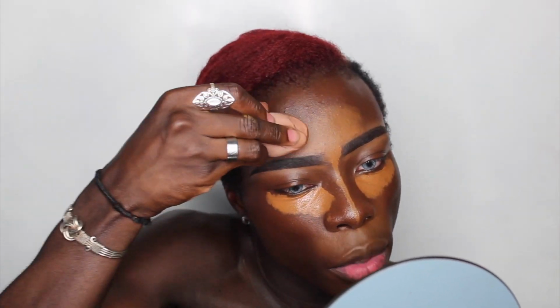I don't need to go any lighter than this, you know what I mean? I was kind of left in a pickle. There wasn't really much choice in my opinion for the really, really deep skin tones. You've either got something that is going to be your colour or something that's going to look orange.